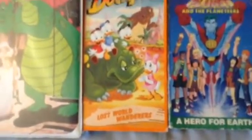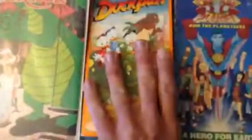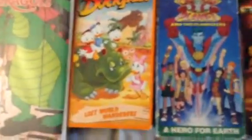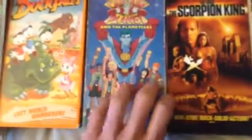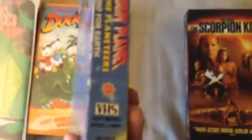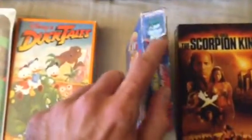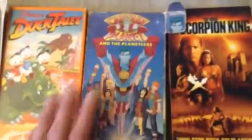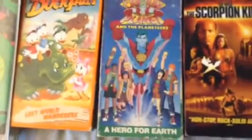DuckTales Lost World of Wonders for VHS. Now, so happy to have this. Been collecting for DuckTales, so finding all these Disney movies out in the wild. Captain Planet and the Planeteers. Now, very unusual to have Captain Planet on VHS, but look how old this VHS tape is. Remember buying it at a thrift store? Look, this has torn over the ages, probably shelf wear for years, so happy to have this. So really do enjoy Captain Planet.